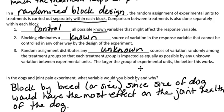So all those other unknown, those little individual variables that dogs have other than breed, that maybe we don't even know about, maybe a genetic defect that a dog has, or how happy they are with their owner and how that might affect their physical health, or all those kinds of things. All of those things are randomly spread among the treatment groups.